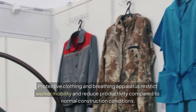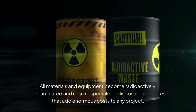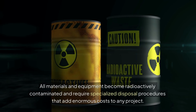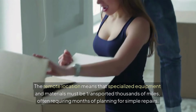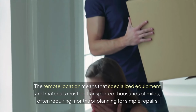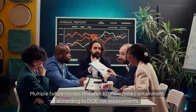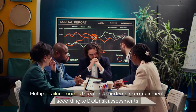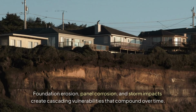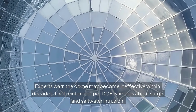All materials and equipment become radioactively contaminated and require specialized disposal procedures that add enormous costs to any project. The remote location means that specialized equipment and materials must be transported thousands of miles, often requiring months of planning for simple repairs. Multiple failure modes threaten to undermine containment, according to DOE risk assessments. Foundation erosion, panel corrosion, and storm impacts create cascading vulnerabilities that compound over time. Experts warn the dome may become ineffective within decades if not reinforced.